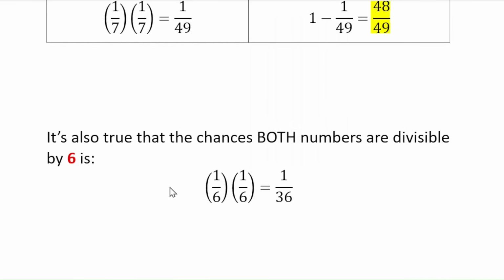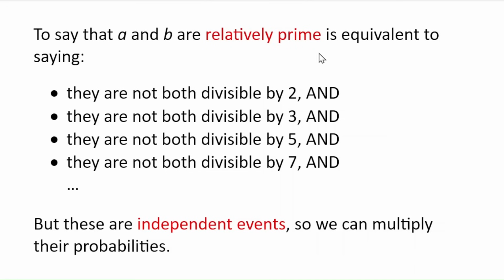But I should mention that it's also true that the chance that both numbers are divisible by 6 is 1 out of 36. But we're not going to use this, and we don't want to use this, and I'll show you why in a second. Now, to say that a and b are relatively prime is equivalent to saying that they're not both divisible by 2, and they're not both divisible by 3, or really by any prime.